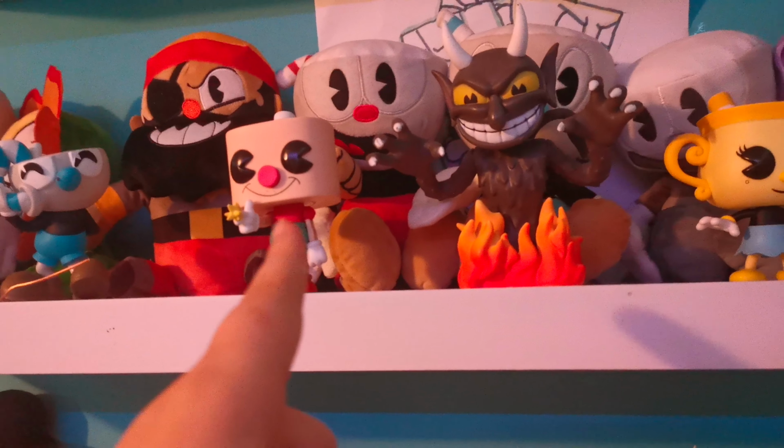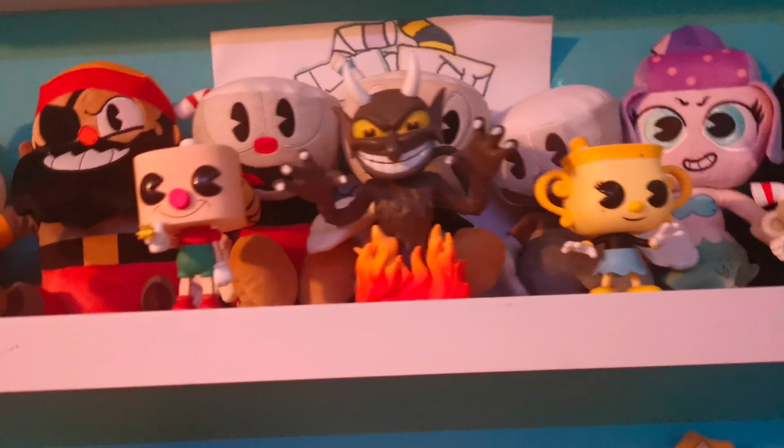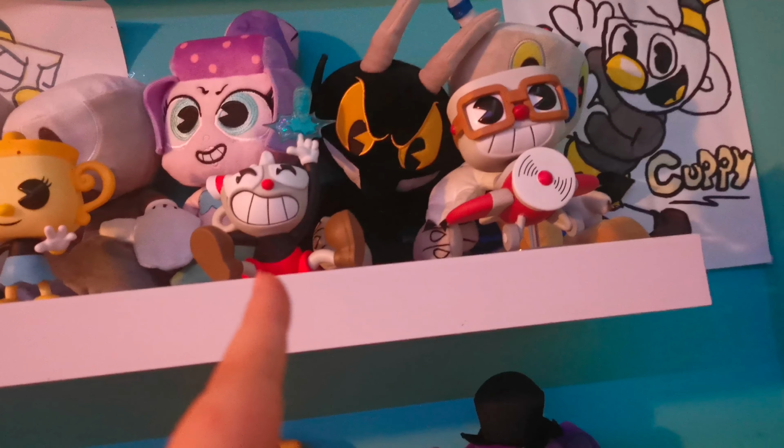I've got my Cuphead Pop Vinyl Devil vinyl figure. This is a vinyl figure, so it's one of the upgraded Funko ones. Chalice, U2's Cuphead, and Cuphead on an aeroplane. That's a Funko Pop again.